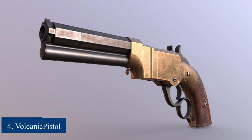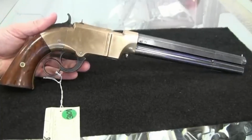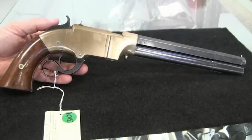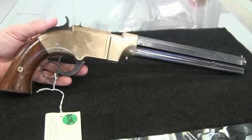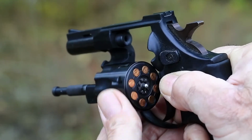Number 4. Volcanic Pistol. The Volcanic Pistol was a unique firearm that was invented in the mid-19th century. It was designed by Walter Hunt, who was also the inventor of the safety pin. The pistol was first produced by the Volcanic Repeating Arms Company, which later became the Winchester Repeating Arms Company.